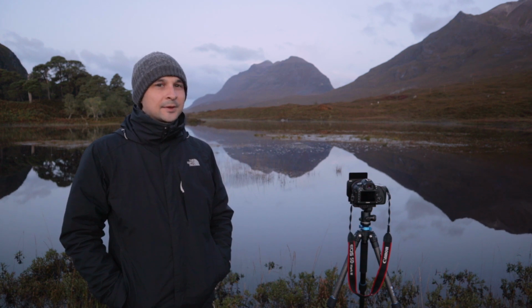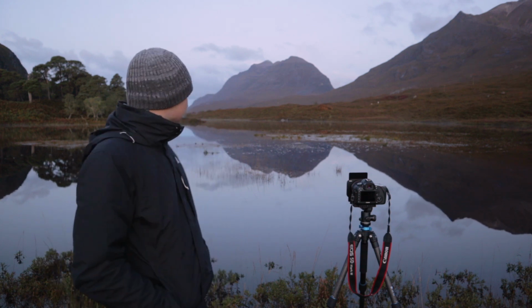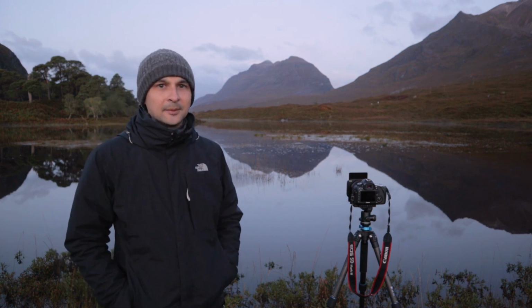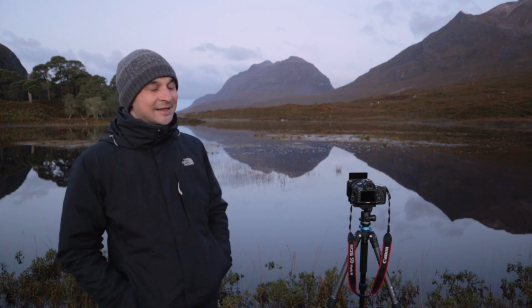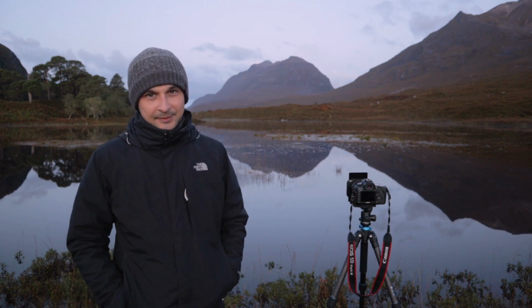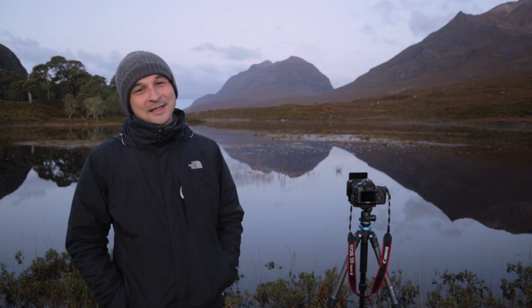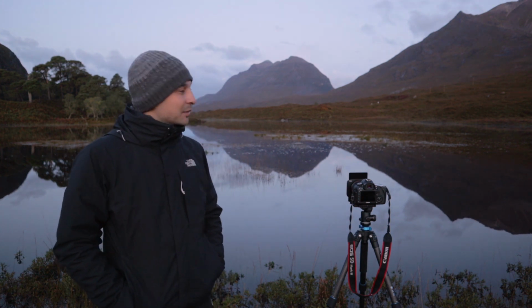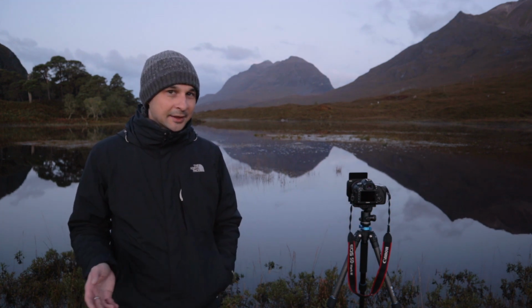Unfortunately, yesterday the weather was very, very wet and windy. And we had actually hoped to climb Liathach whilst we were here, but it was completely doused in cloud yesterday, and it just wouldn't have been worth the effort of lugging ourselves up that mountain, so unfortunately we didn't make it up there. But what I did do was come down to this spot because I knew the forecast for this morning would be quite good.